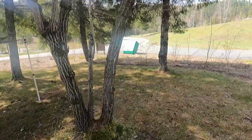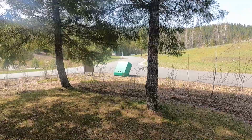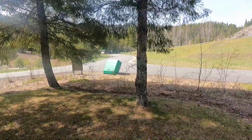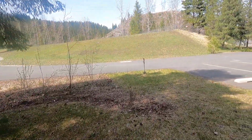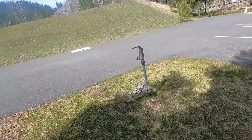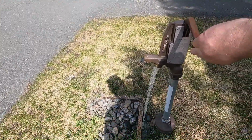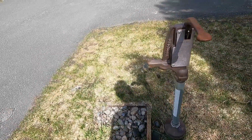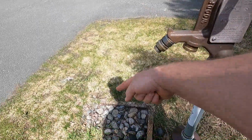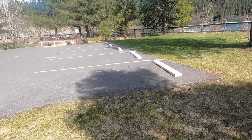Oh, but first, over here, garbage service. And those are bear-proof containers. Why? Because there's bears in the area. Imagine that. Water faucet. I thought this was kind of cool. I hadn't seen anything like this yet, but when you turn on the water, it comes out right there. But if you pull down on this and then turn the water on, then it comes out there. And that's so you can hook up a hose, right? So you can fill up your RV tanks or whatever.